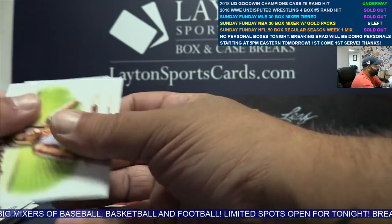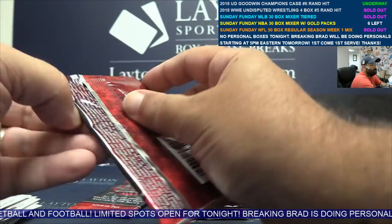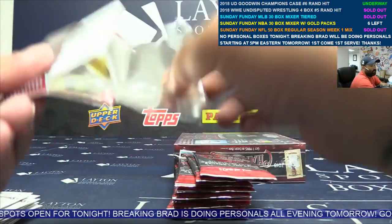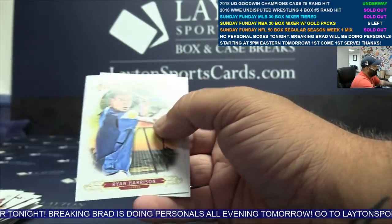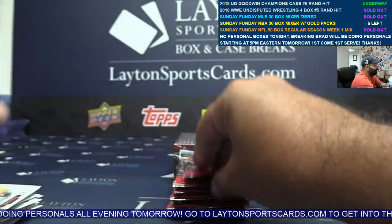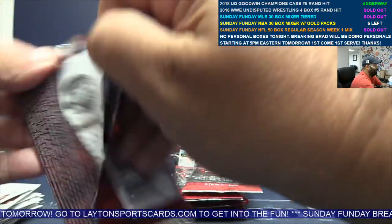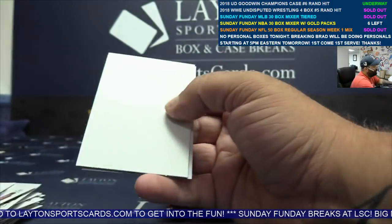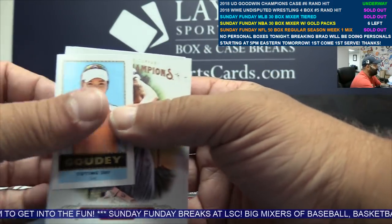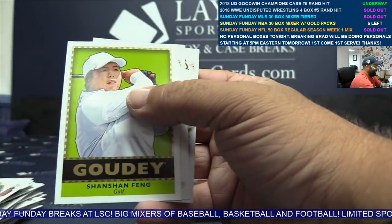Jalen Koff insert. Yuting Shi Gaudi. My favorite sport is curling. Base. Insert of Frances Tiafoe. Gaudi of English Gardner. Base. Lindsay Weaver insert. Gaudi Mini Yuting Shi. Shan Feng Gaudi.